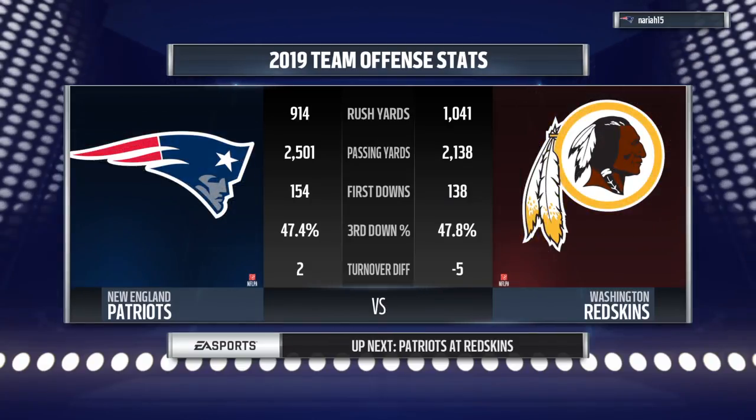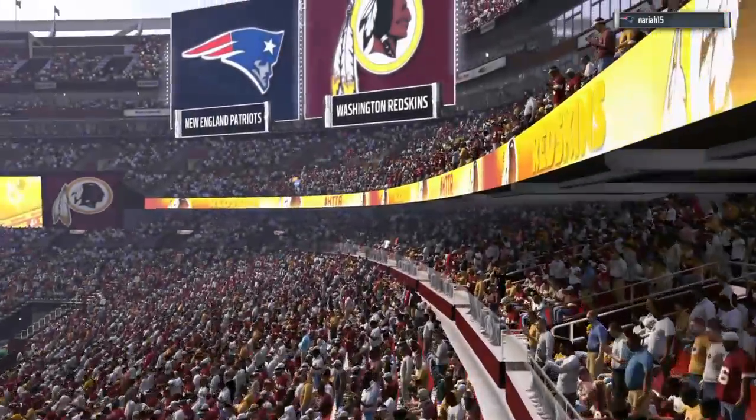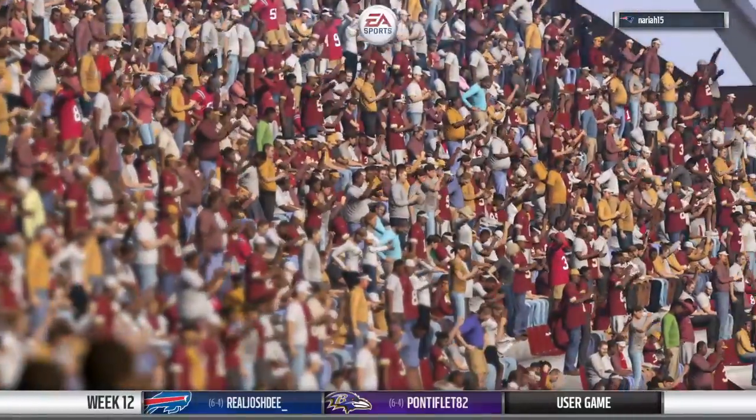You're tuned into the NFL on EA Sports. We've got a matchup where time of possession will be a focus. The Redskins are top 10 in rushing yards, going up against a Pats front seven that will need to be up to the test.